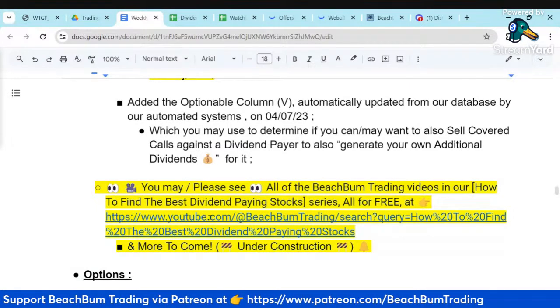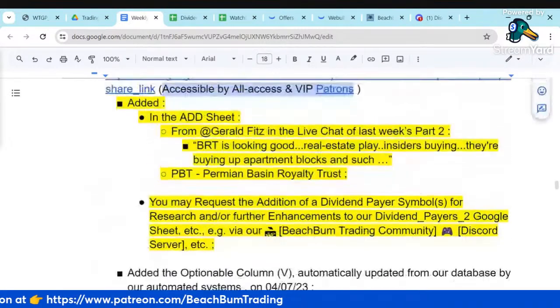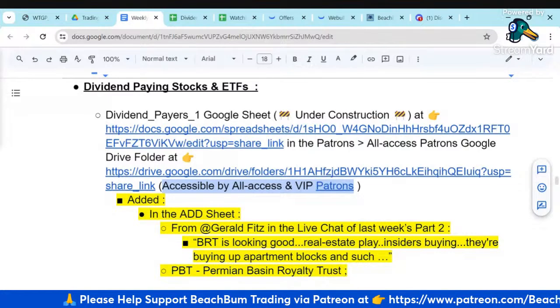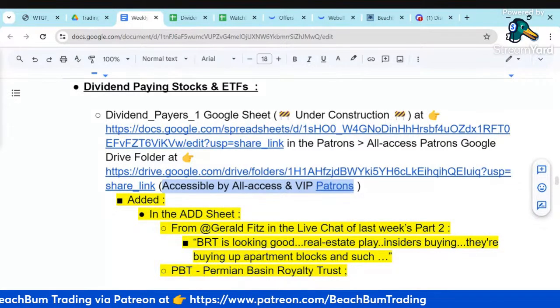So if anyone in the chat has a particular dividend payer that you want to look at, you can throw those tickers up in the chat. Got a couple of additions I want to quickly go over. Let me grab a drink and we'll look at our additions to our dividend payers and cover any additional dividend payers that you all want to look at in the chat.